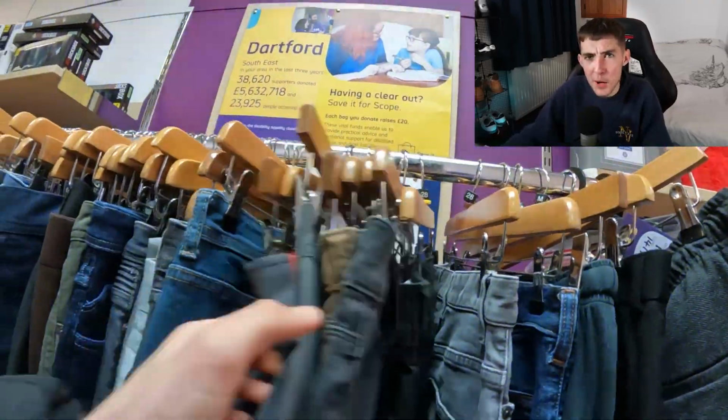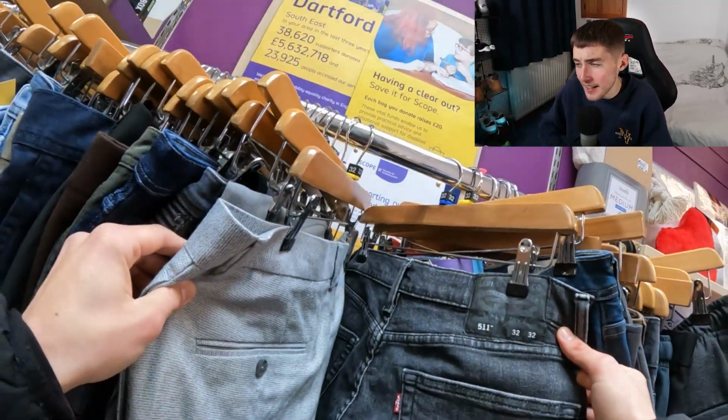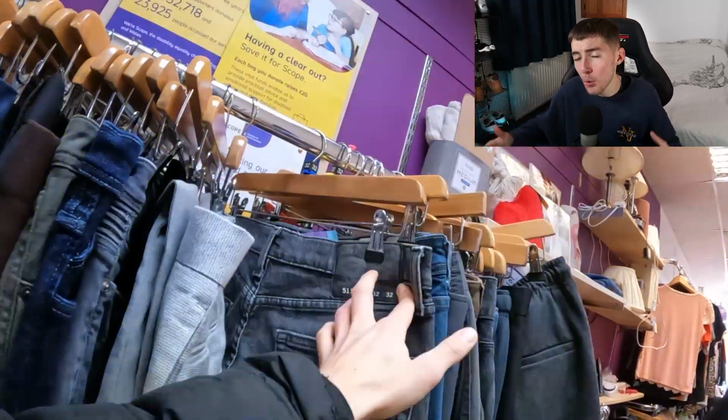But I started off with the jeans, once again mixing it up. I really don't know what came across me this day, but I found a pair of Levi 511s in a really nice grey, really reasonable size as well, size 32 waist and 32 leg. I'm still kind of torn whether to keep them or sell them, because I did end up picking them up, and if you want to see whether I did buy or sell them, go check out my Depop.